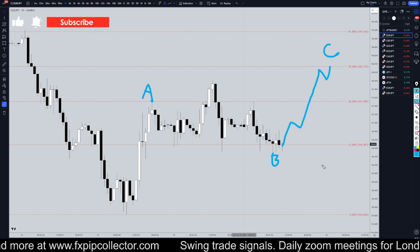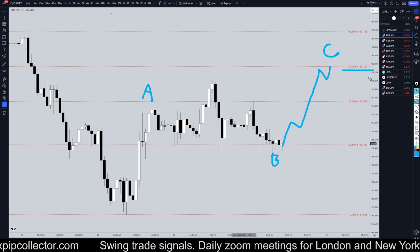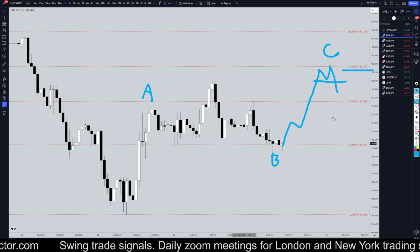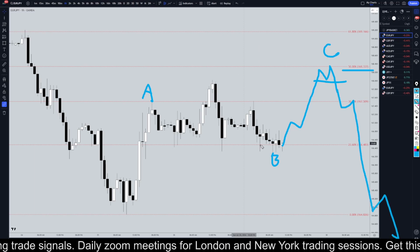I would much prefer to just patiently wait for an ABC correction. I'd wait for a Fibonacci bounce. I'd wait for a break of structure. Once I see this picture right here, that's when I'm going to be taking a shorting opportunity.